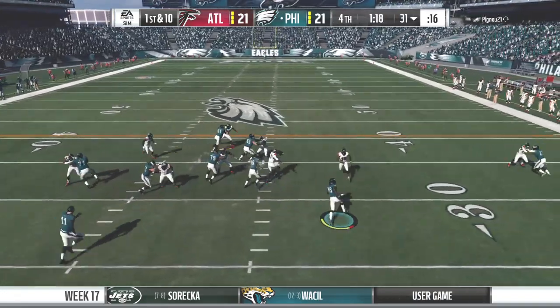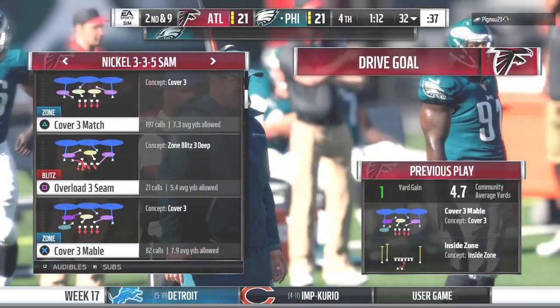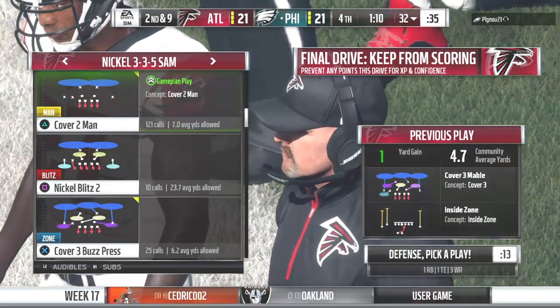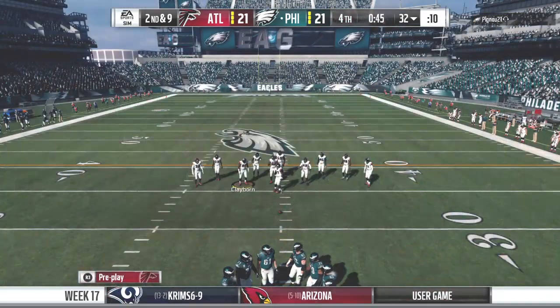They'll begin the drive with a jive. And now running right through it. And he's going to be run over. Hit hard as he'll be marked down at the 32-yard line. But they picked up a little bit of yardage there, and now, in this situation, should be in no hurry to run a play really fast. Let the clock wind down.